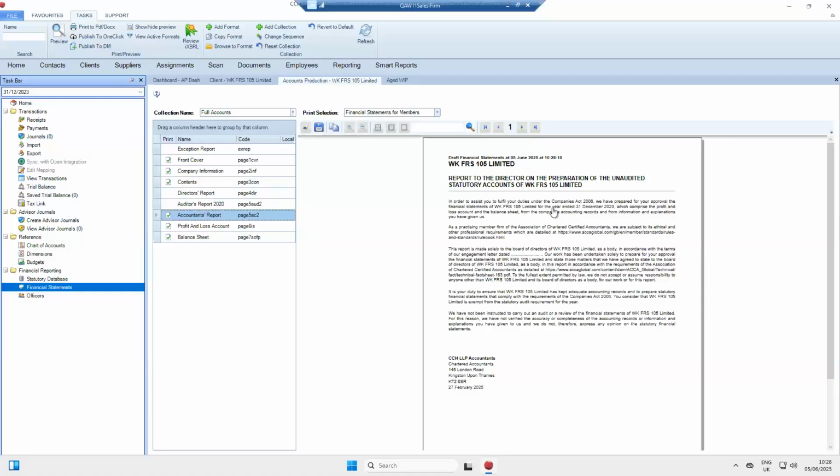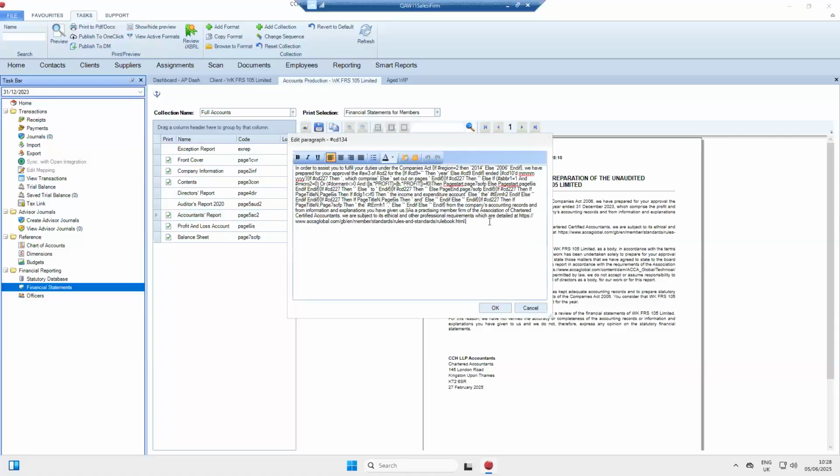Now, if you wanted to change any of the text, we looked at how you could potentially do it in the statutory database, but you can also do it on the face of the preview here. So this first paragraph, if I wanted to amend that, I can click within it and it will bring up the paragraph that relates to that. You can see this is quite highly formula driven. You could choose to just strip this out and type in your own version of that paragraph. You can also use that formula to reference certain things like nominal codes or dates, so it can be very useful. If you were to make any changes in the financials, it can then flow through into the notes as well, or the paragraphs.